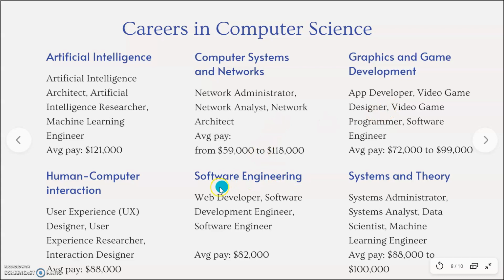And the next cluster would be software engineering. And these include your web developers, software development engineers, and software engineers. So these people, a lot of times, they focus more on the software engineering part of the spectrum. So they make the code that goes with a lot of interfaces and games and whatnot. And they have an average pay of about $82,000 a year. So they are the ones who do, I feel like, the hard coding, so to speak.